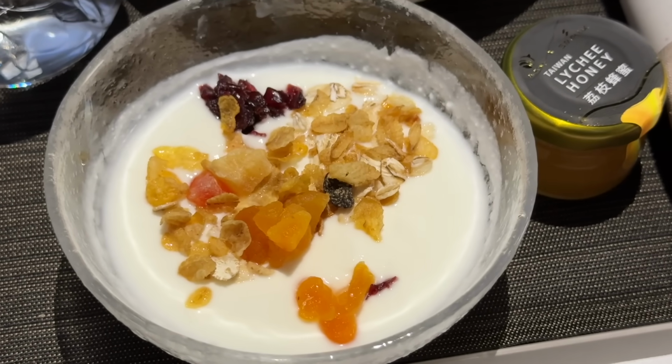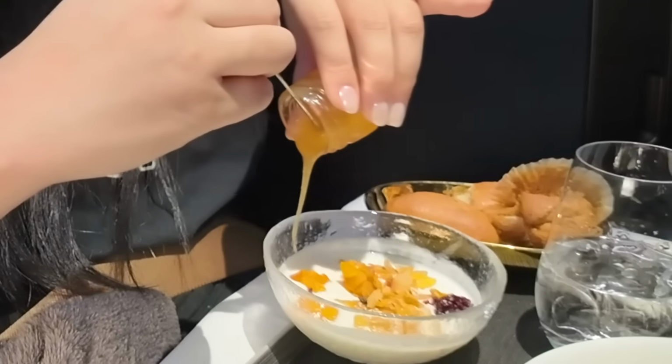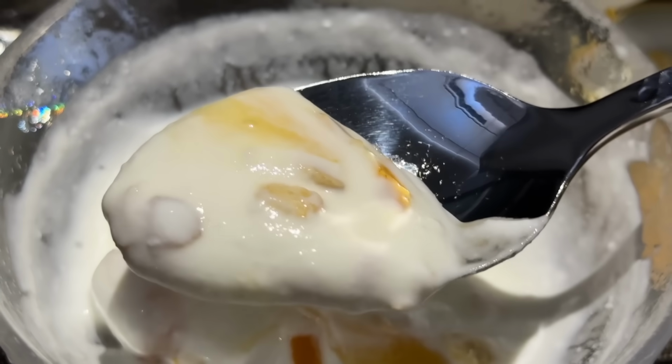They also gave us some yogurt, and we could choose from toppings like cereal, dried fruits, and Taiwan lychee honey. The yogurt was tart, but the lychee honey was a nice addition to balance it out. There was also a lot of texture from the crunchy cereal and the dried fruit.